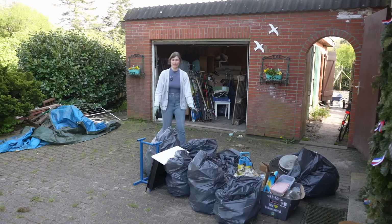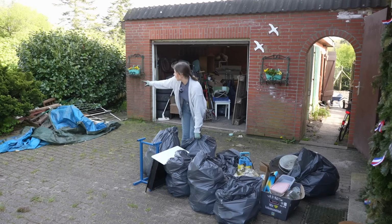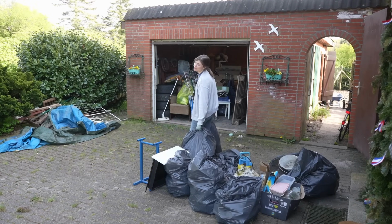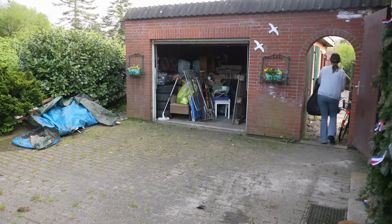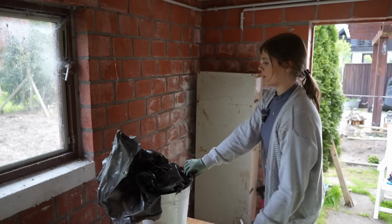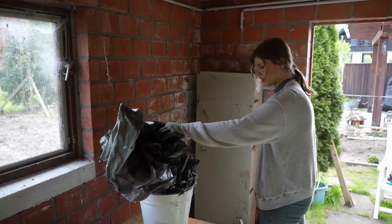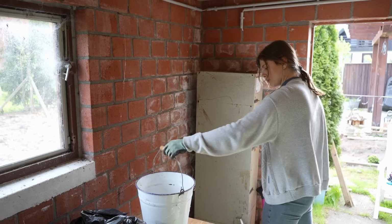I'm just moving the trash by the side of the house so that the neighbors have at least less of an eyesore. We already have this situation over here, and we're not entirely sure when we're going to be able to get rid of all this. At least a little better. Up to this point, I have been surprised at the lack of scary looking spiders. It's mostly just been daddy long legs, and I'm still waiting. We're good. We're in the clear. This is a cute bucket.